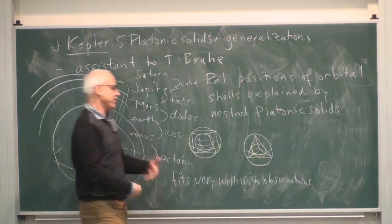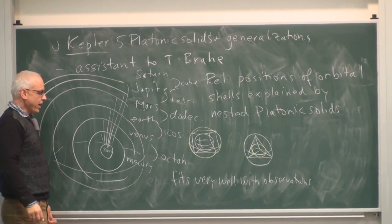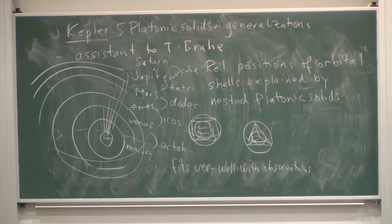And you could imagine his joy at having this practical thing about the sky and the motion of the planets connected with these beautiful Platonic solids. So here was a harmony of God's mathematical side and the physical side. He thought about music, he thought about the harmony of the spheres and so on. These days it's just a strange coincidence that this works. No one takes this seriously these days at all.